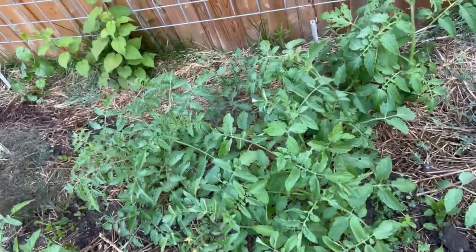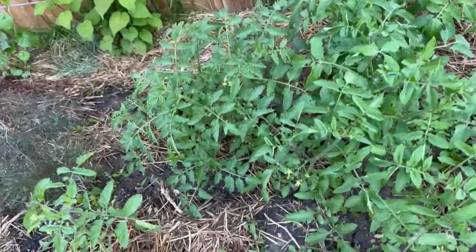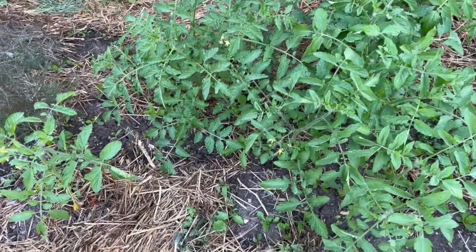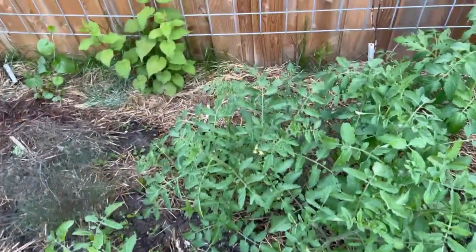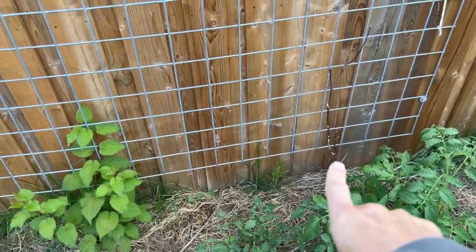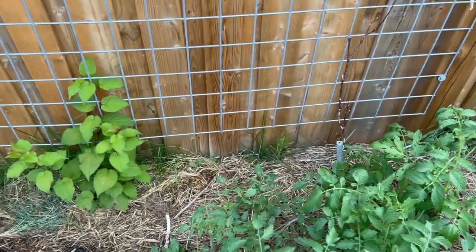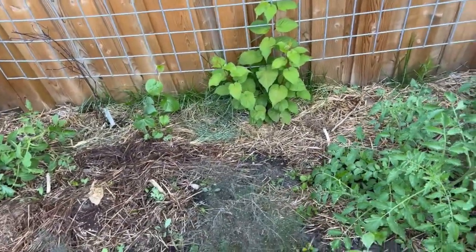And I've got, again, these are mostly volunteer tomatoes, although I've thinned them out, believe it or not. In fact, I continue to thin them out constantly. Now I have a male Arctic kiwi, and I had a female there and a female there, but the bunnies have managed to kill it over the winter. So that is really sad.